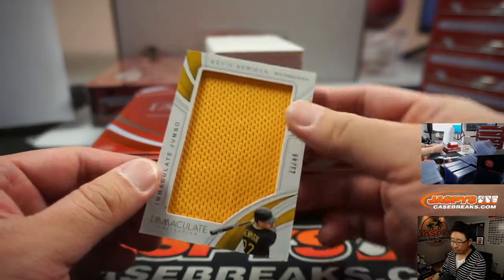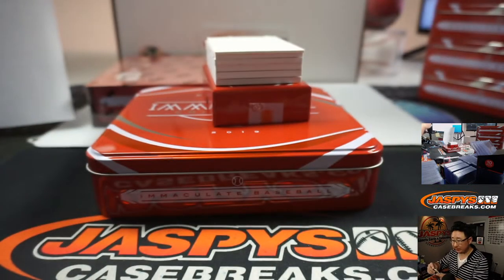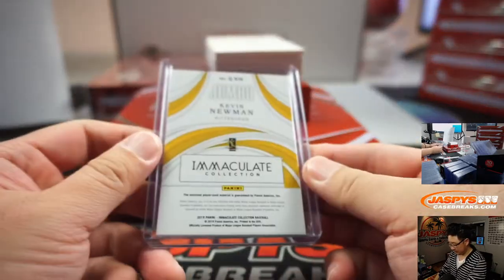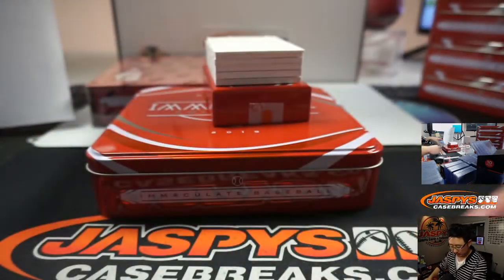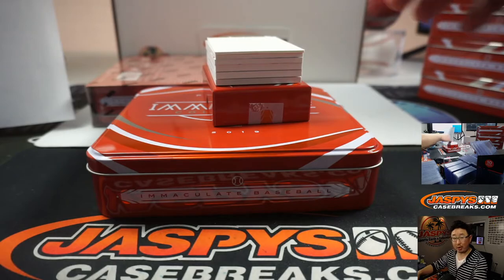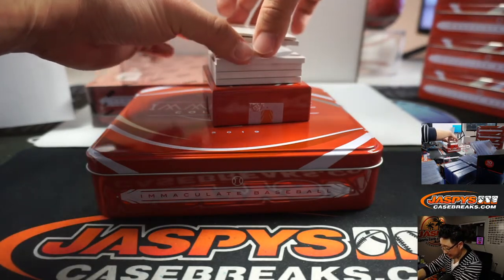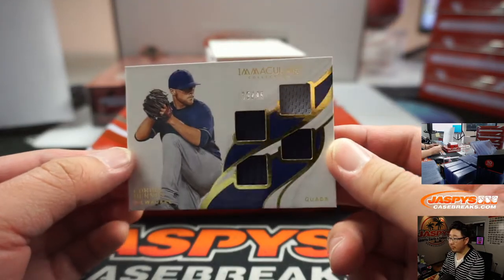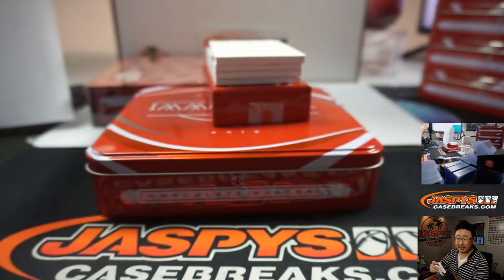Kevin Newman, 33 out of 49, going to Aaron Pettit. Newman. Kevin Kramer and Newman on the Pirates. Corbin Burns, Brew Crew, 35 out of 49. That goes to Jeff Peace in the number five.